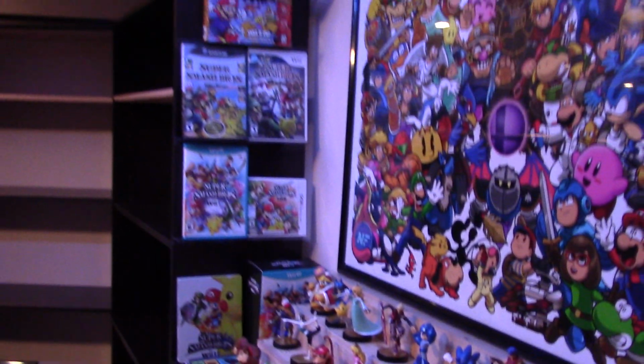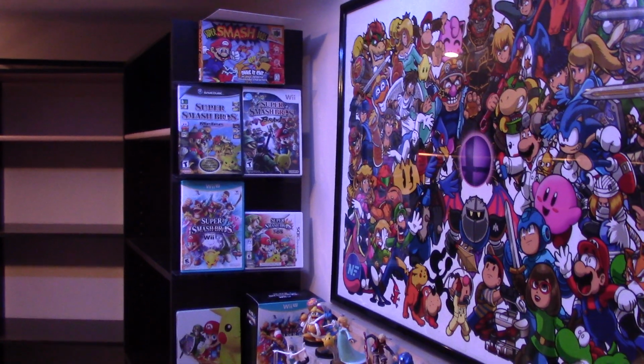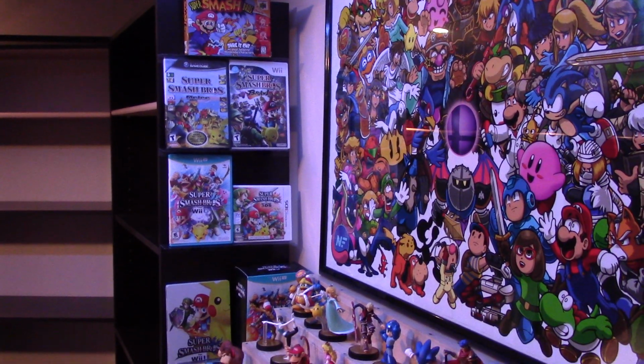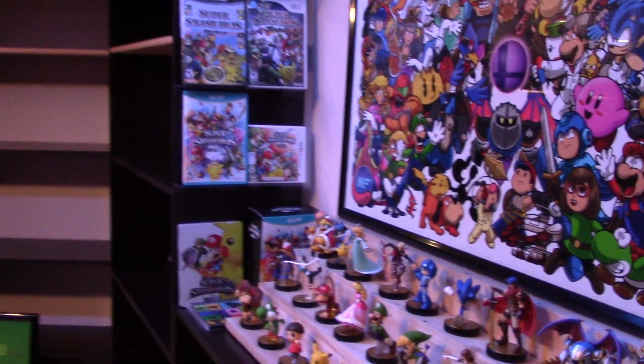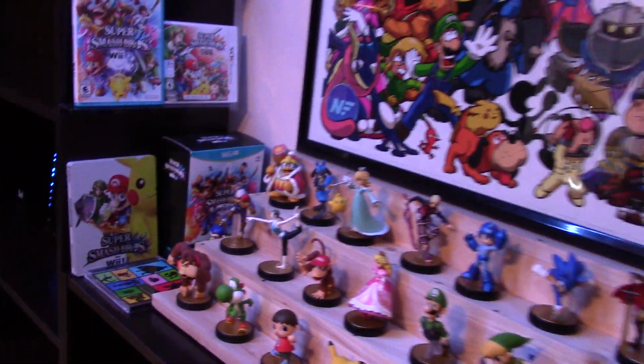And then over here, I put up all of the games from Super Smash Bros. So we have the original, we have Melee, we have Brawl, we also have the Wii U version, 3DS version, and some special editions, and the soundtrack, and a steelbook, which looks pretty fantastic. So much is going on, there's still so much more to do.